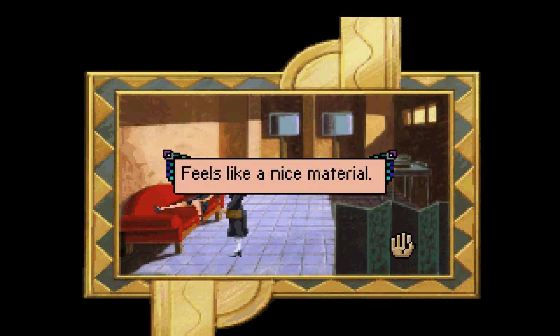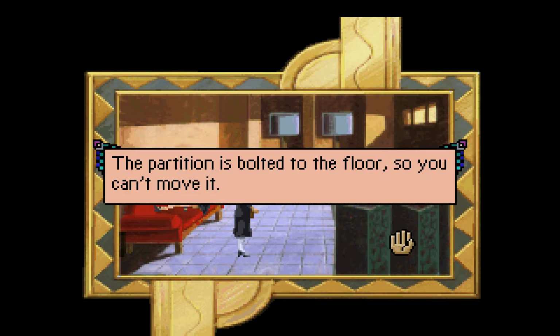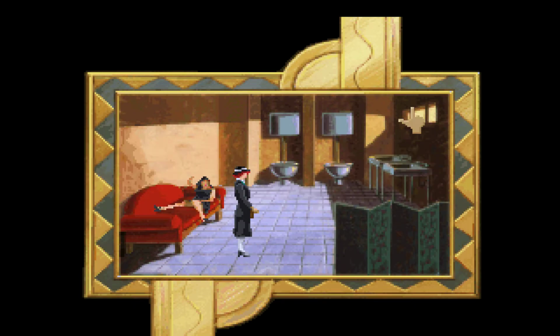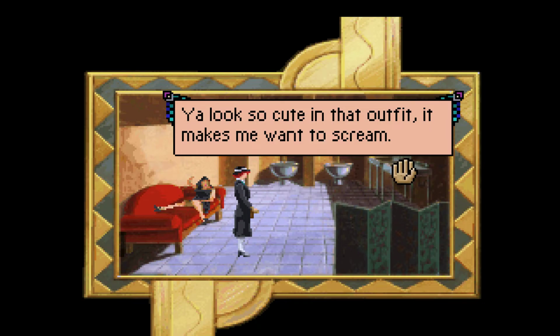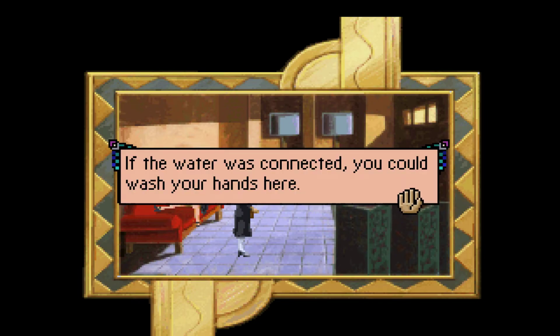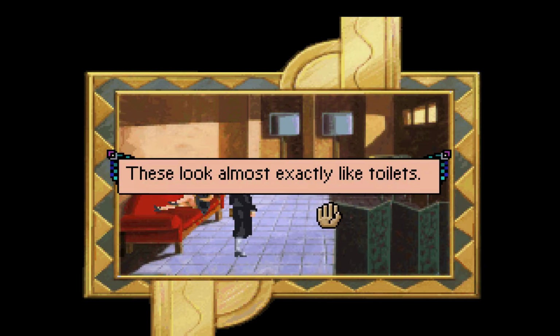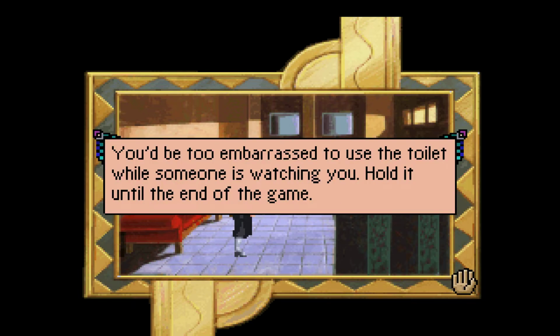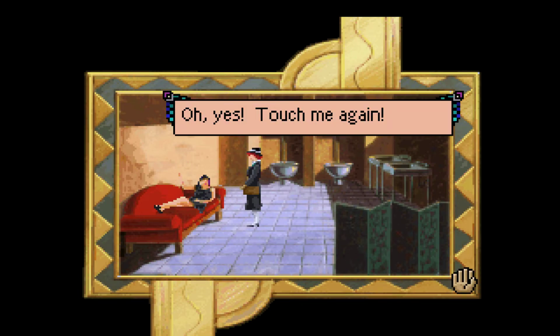Feels like a nice material. A handy partition for changing your clothes in privacy. The partition is bolted to the floor so you can't move it. Your heart soars as you see the brilliant sunlight pouring in through the tiny window. You look so cute in that outfit. It makes me want to scream. If the water was connected, you could wash your hands here. These look almost exactly like toilets. You'd be too embarrassed to use the toilet while someone is watching you. Hold it until the end of the game. The flapper is watching you. Oh, yes. Touch me again.